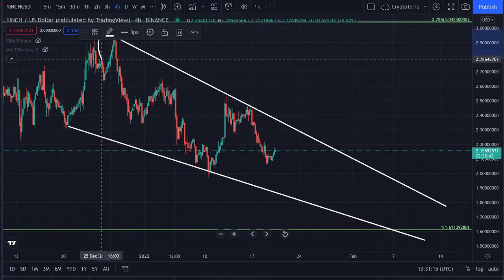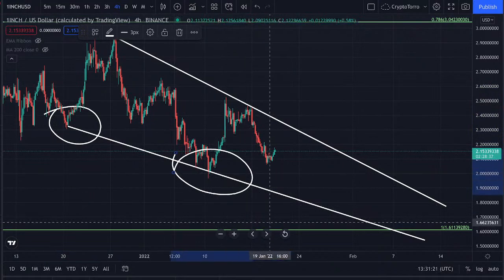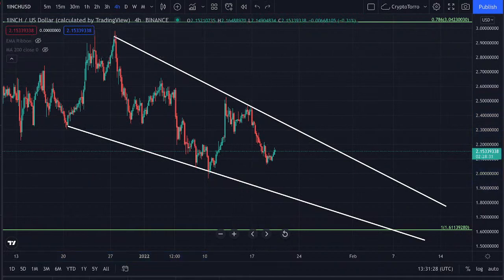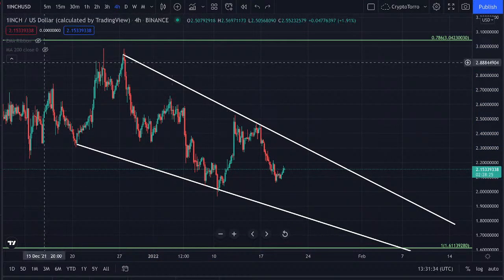We have seen already 2 touch points underneath this descending resistance, and 3 touch points on top of this descending support, meaning that descending support is a confirmed trend line, and we still have to see 1 more touch point underneath this descending resistance to confirm this pattern.